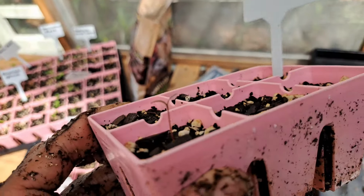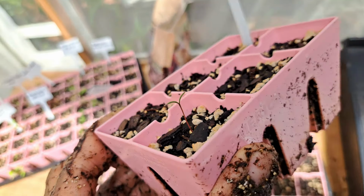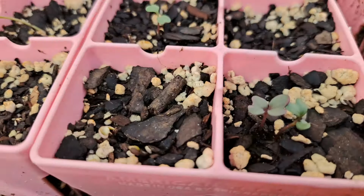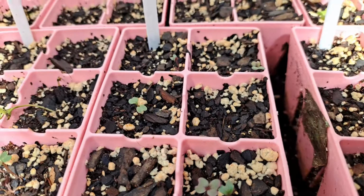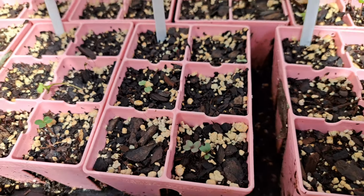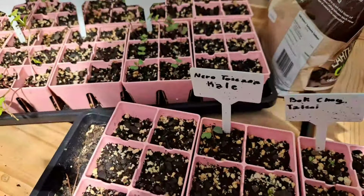Oh my goodness, this is a quinoa, and I got one little baby quinoa in there, and I'm so excited about it. I see purple sprouting broccoli, y'all. I'm so happy.